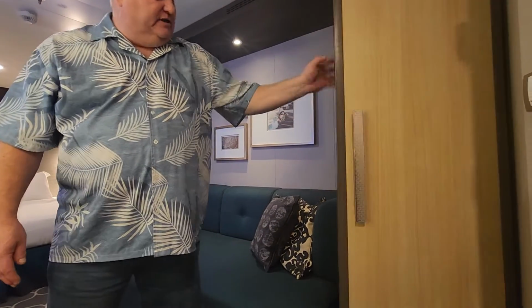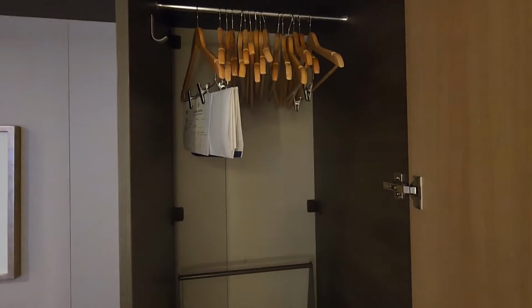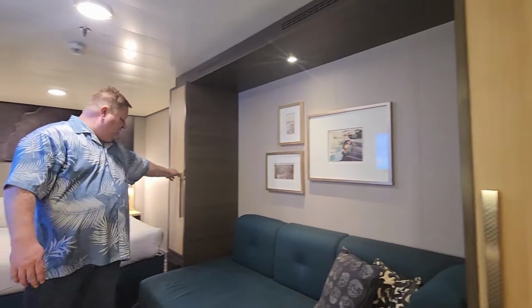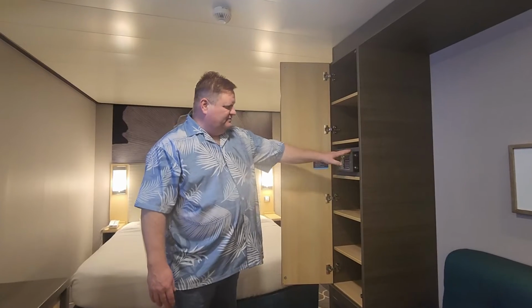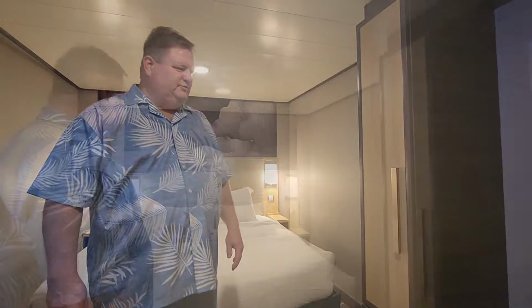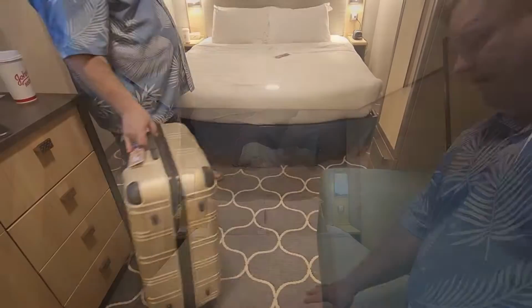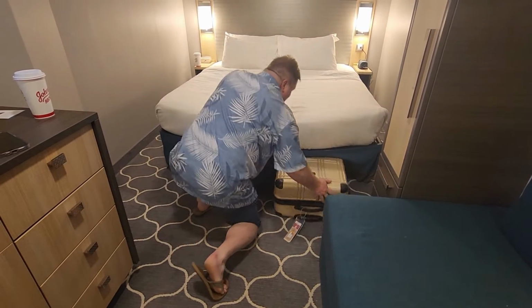On the right is a full-length closet, and on the left you have a lot of shelves. It's got the safe, and then there are also 2 drawers below that, storage drawers. And then beyond there is the bed, king size bed. There's great storage under the bed, so we have a large suitcase and it fits under the bed.